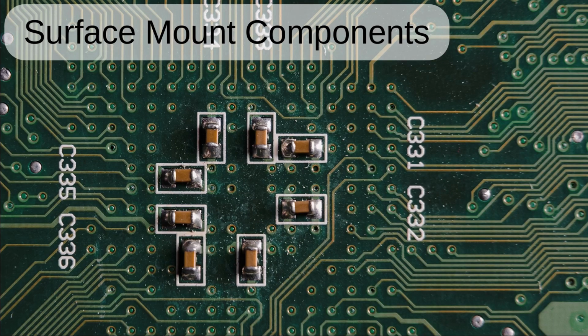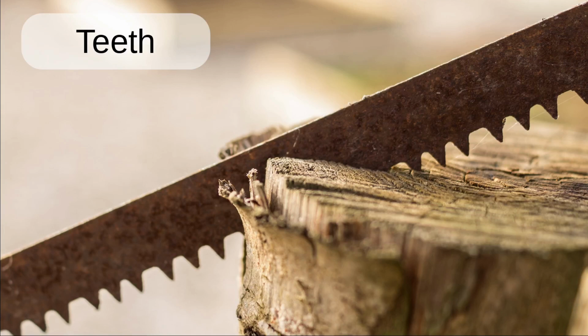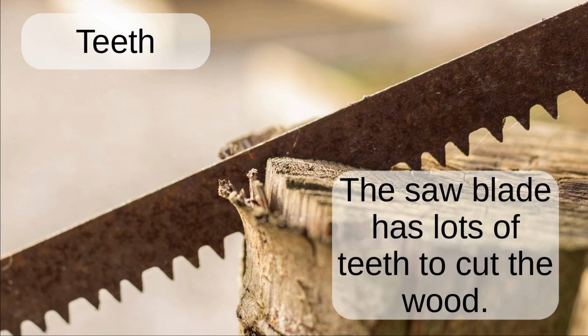Surface mount components. These surface mount components on the printed circuit board are smaller than regular ones. Teeth. The saw blade has lots of teeth to cut the wood.